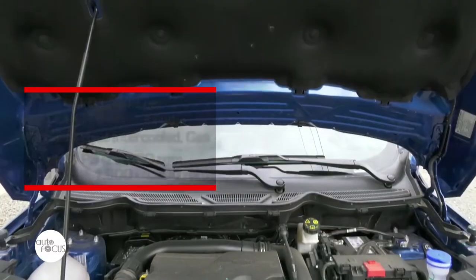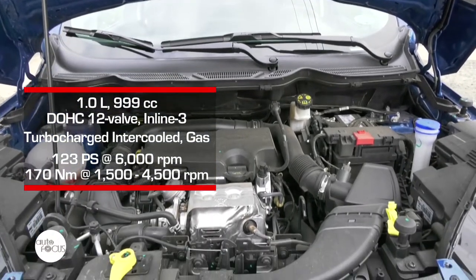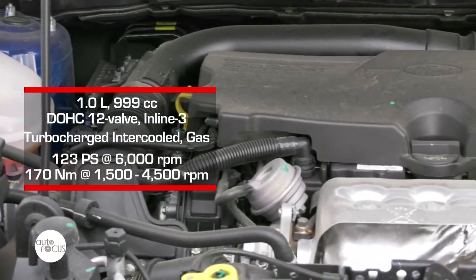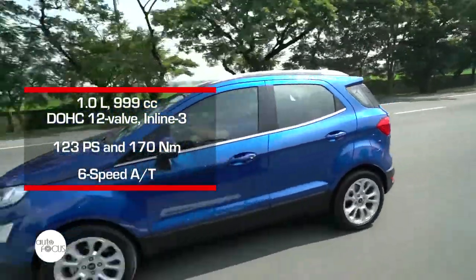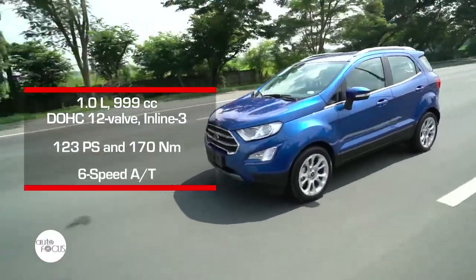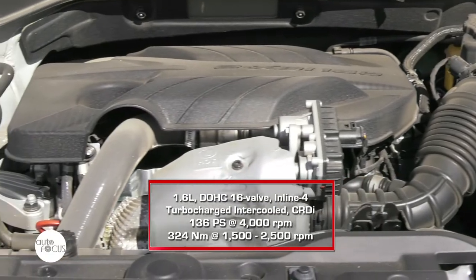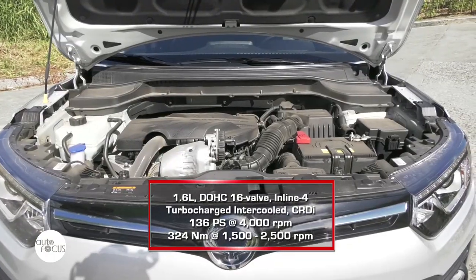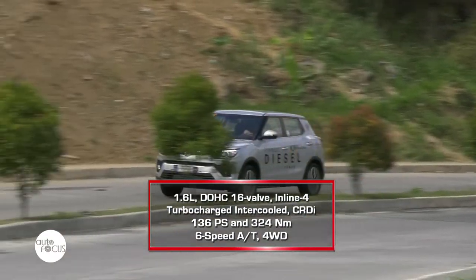Under the hood of the EcoSport is a 1-liter turbocharged inline-3 EcoBoost unit that is capable of producing 123 horsepower and 170 Nm of torque. These figures are coupled with a 6-speed automatic transmission. On the other hand, powering the Tivoli is a 1.6-liter diesel engine that gives out 136 horsepower and 324 Nm of torque. This diesel engine is coupled with a 6-speed automatic transmission.